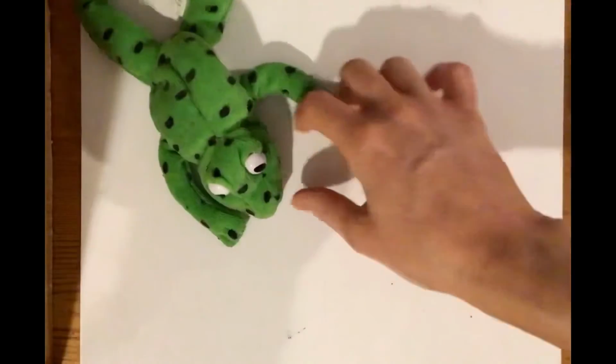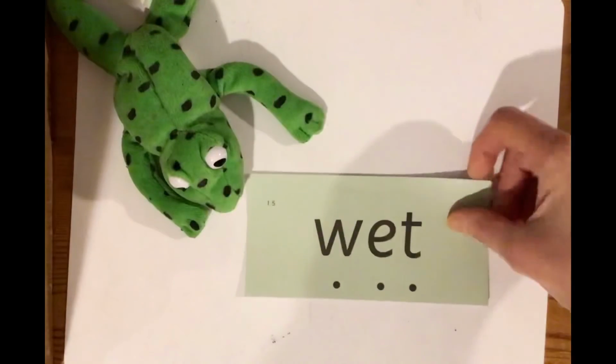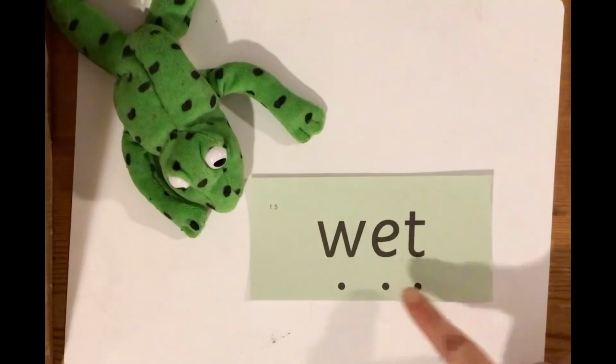Okay, reception, and then to finish our phonics lesson today, we're going to practice with Fred, who has come to help us, good old Fred. We're going to practice reading some green words. So are you ready to read with me? We're going to say each sound first, and then we're going to say the word. W-et, wet.